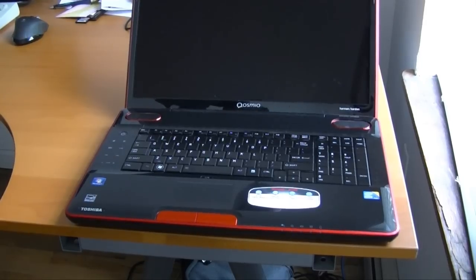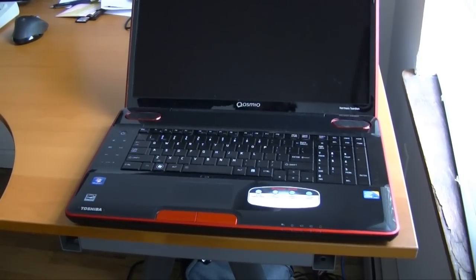This thing runs an Intel Core i7 720QM processor with 6 gigabytes of RAM, NVIDIA GeForce GTS 360M graphics with 1 gigabyte of video RAM, and then it has a 1920 by 1080 display, and a 500 gigabyte hard drive for storage and a 64 gigabyte SSD for boot. It's sold for about $1,800.